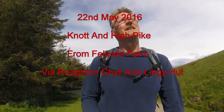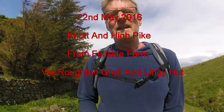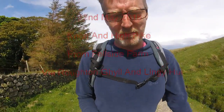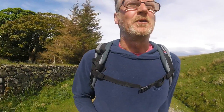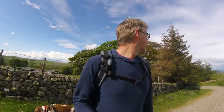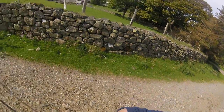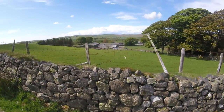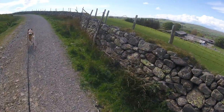Ghyll again, and we're going for a walk up Knott, probably going by Roughton Ghyll. We'll see when we get there what the terrain's like. And we're setting off from Fellside Farm. As you can see, there's a bit of a car park there, and quite easy to get to, certainly from Carlisle anyway, where I live.